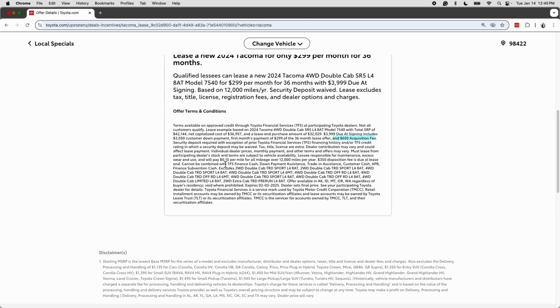And then what you're going to see is that if you drive this car more than 36,000 miles over the 3-year term, you're going to have to pay 15 cents per mile. Now, if you know you're going to drive more than 12,000 miles a year, I would just get a 15,000 mile a year lease because it would be cheaper. But just know that the excess mileage penalty on this truck is 15 cents a mile for all mileage over 12,000 miles a year. And then you're going to have to pay a disposition fee of $350 at lease end if you were to return this truck back to the dealer.